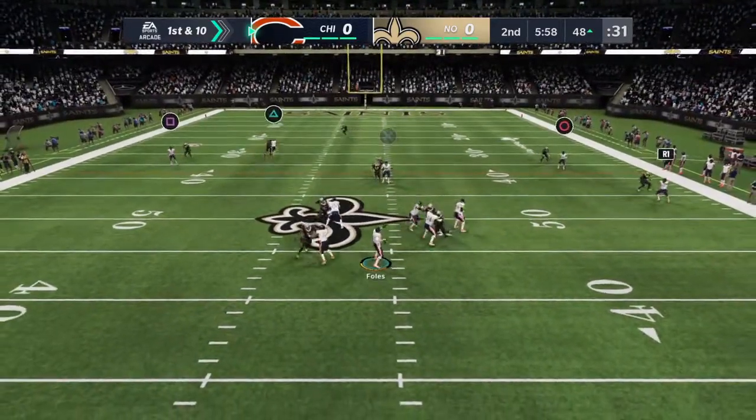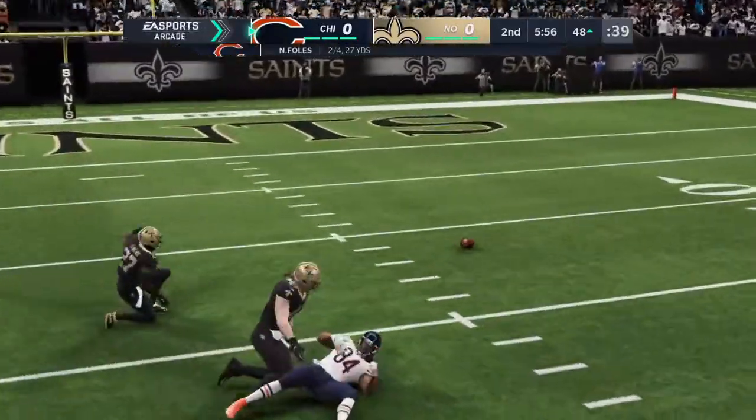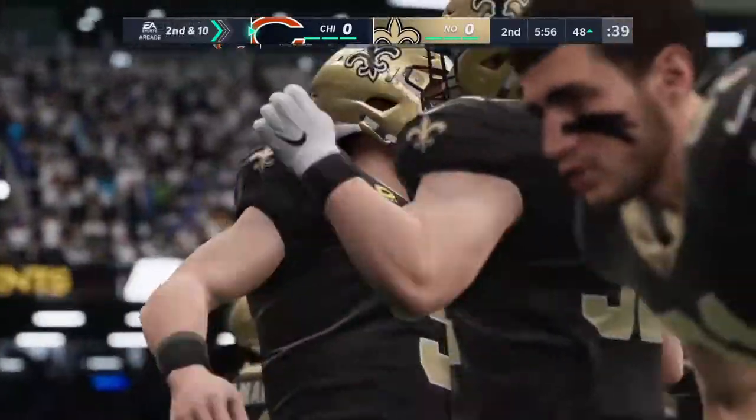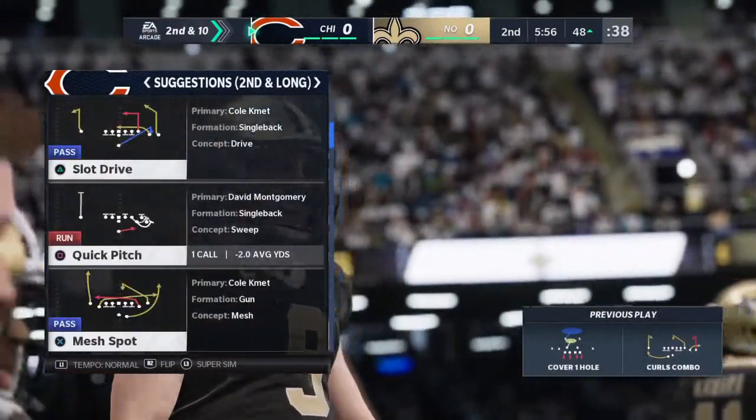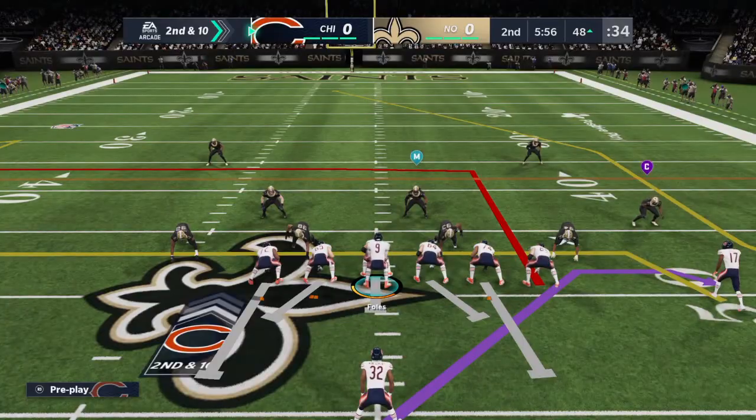Now Foles. He's going to fire one deep over the middle. And incomplete. An excellent play downfield. Should have been picked off, really. But second down instead. Brings up 2nd and 10.